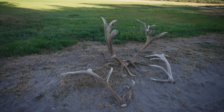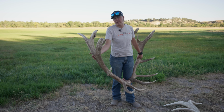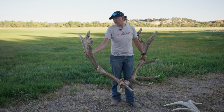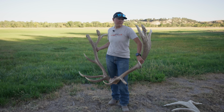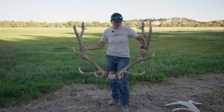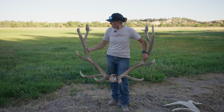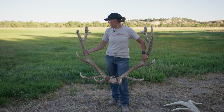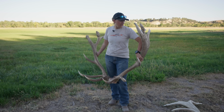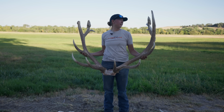I didn't see him all summer, and basically I thought if there was a chance of seeing him, it was probably to the day or so from when we had seen him last year, and that's exactly how it happened. What a bull, bull of a lifetime. We roughed him out a couple of different times and got 375, so a mid 370s bull, very, very heavy. You literally can't get your hands around him until the end of his beam, and tons of character, and it's really something special.